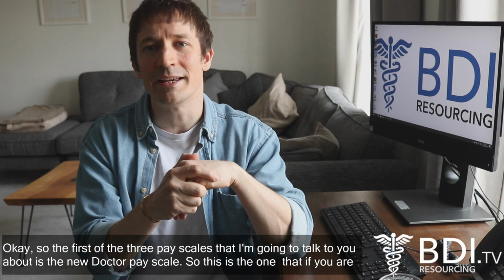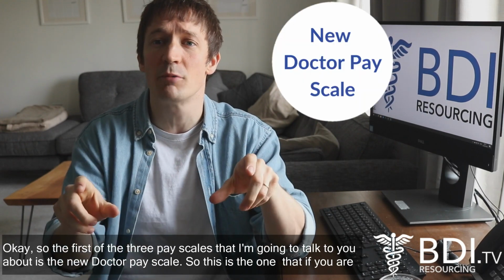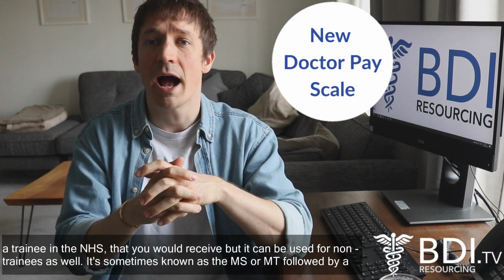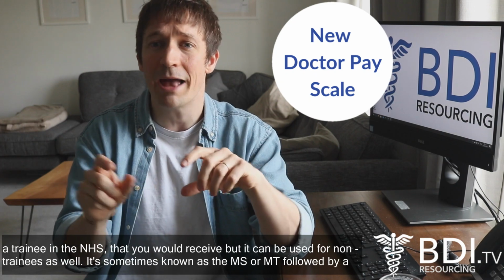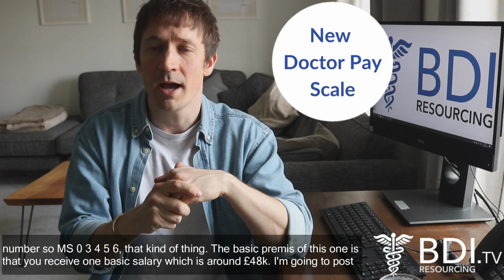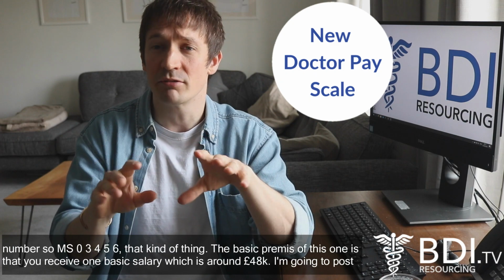Okay, so the first of the three pay scales that I'm going to talk to you about is the new doctor pay scale. So this is the one that if you were a trainee in the NHS that you would receive, but it can be used for non-trainees as well. It's sometimes known as the MS or MT, followed by a number, so MS 3, 4, 5, 6, that kind of thing. The basic premise of this one is that you receive one basic salary, which is around 48k.